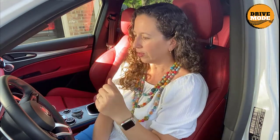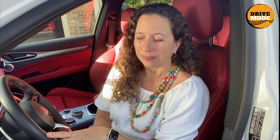You've got these bolsters here that hug you when you drive. The steering wheel's got a little bit of a flat bottom in the racing style. This particular model has all-wheel drive, 280 horsepower, and a 4-cylinder turbocharged engine that really zips.